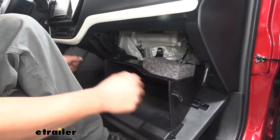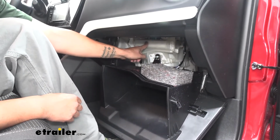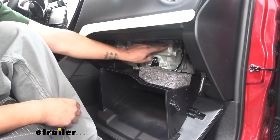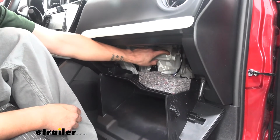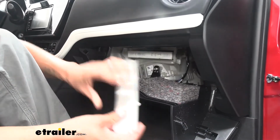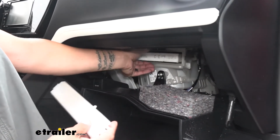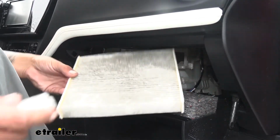And just let it down gently, and if we look inside behind it, we'll have this white panel right here. On the passenger side or the right side, there'll be a little tab. I'm going to push in, pull outward, and then slide that panel out. There's a little clip on the side that it sits in, but that'll expose your cabin filter. You can just grab it and pull it out.